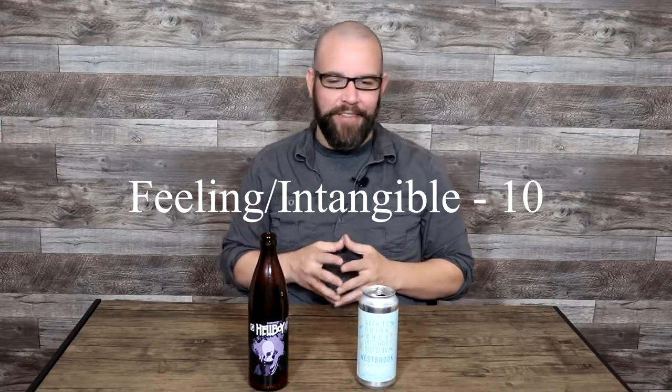Feeling in the intangible, I really enjoyed this one. I would have liked the head to have formed and held a little bit longer, and I would have liked a little more key lime. I mean, if you're going to put it in there and use this beer style as the base, may as well just make it as present as possible. It added such depth to this beer, I just found myself craving more of it. But I still really enjoyed the beer. I gave it an 8 out of 10.